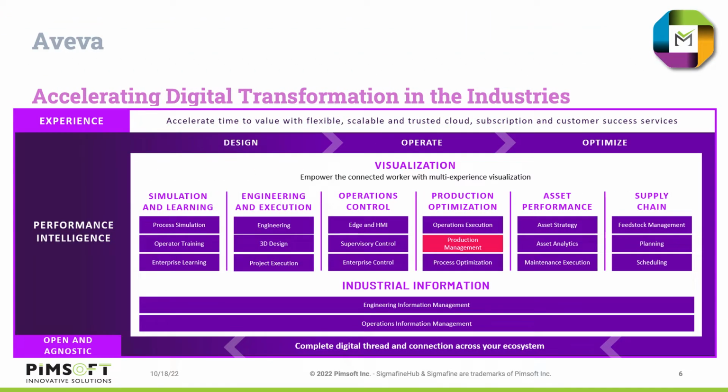These are the areas that are covered by the AVEVA portfolio. The AVEVA solutions are designed to meet the entire life cycle of the industry, starting with the conceptual design, moving to the engineering and simulation, and ending with the optimization of the value chain. In the mining sector, AVEVA has a strong and visible presence, mainly in operation control and asset performance, and the optimization and execution of the production operation.